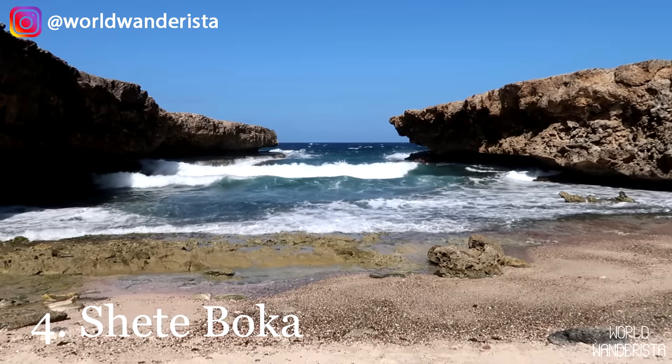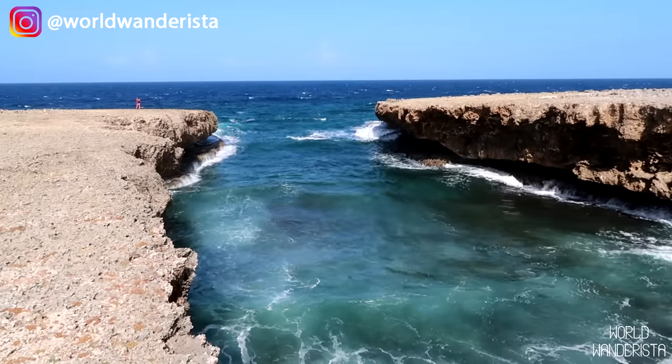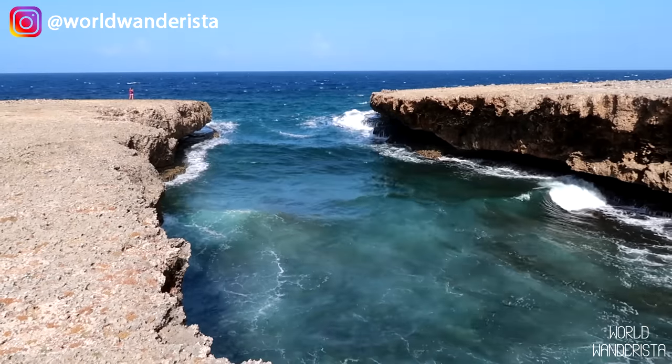Another awesome piece of nature in Curaçao is Shete Boka. Here you will find inlets formed by the massive waves crashing into the rocks.